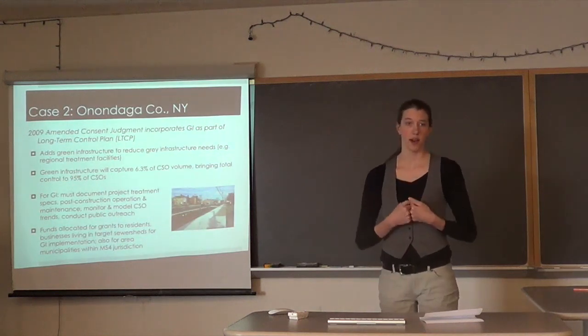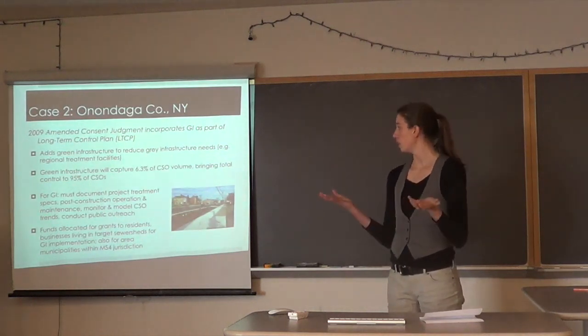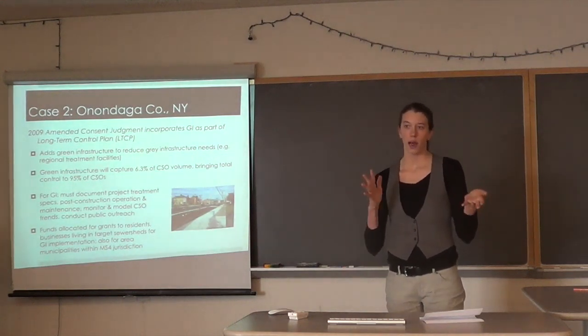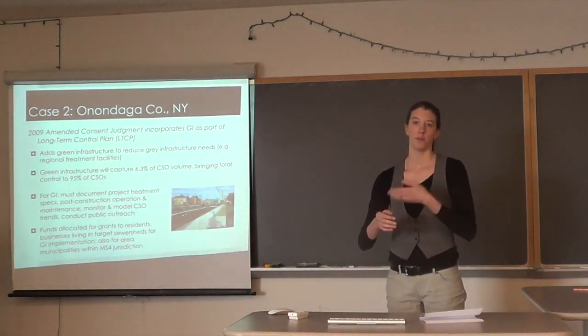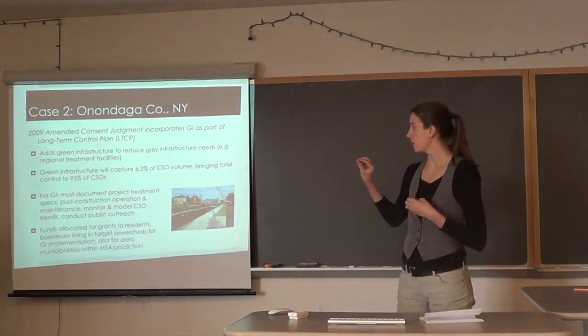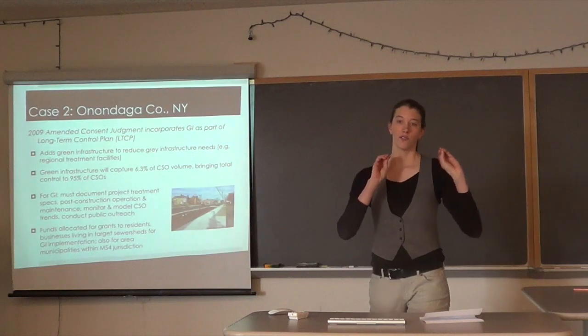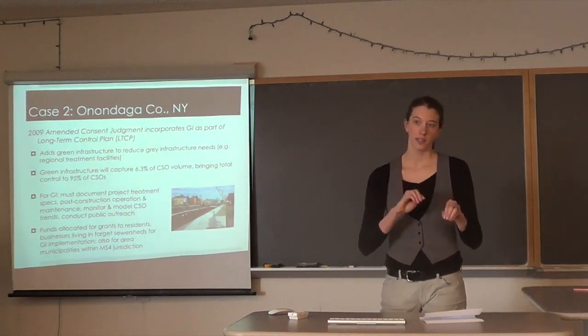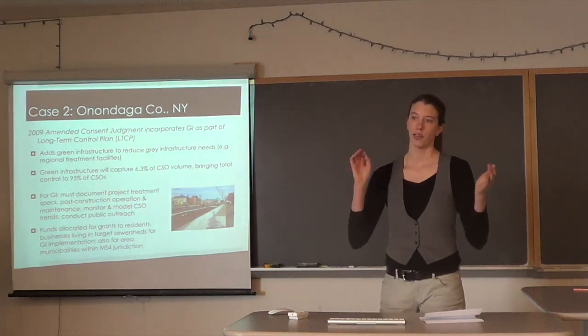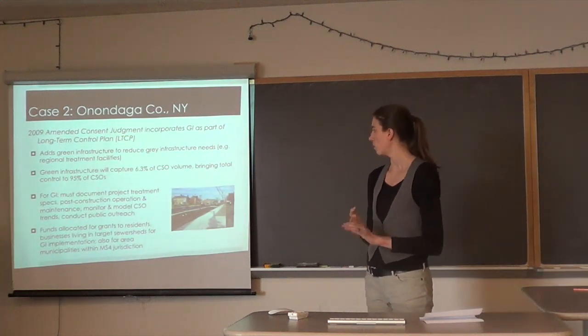And then of course we come to the money. To really implement this green infrastructure, the city can do it on their property, but a lot of the city is going to be businesses and residential property, and so the city is allocating a lot of funds to give grants to residents and businesses where they'll propose green infrastructure projects, and they'll be implemented with funds from the county.